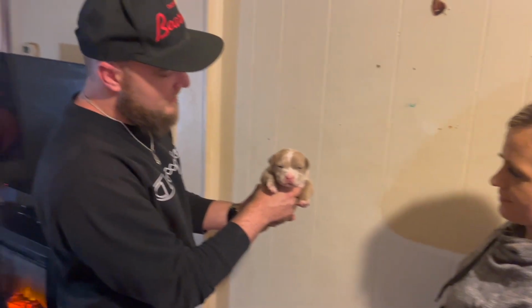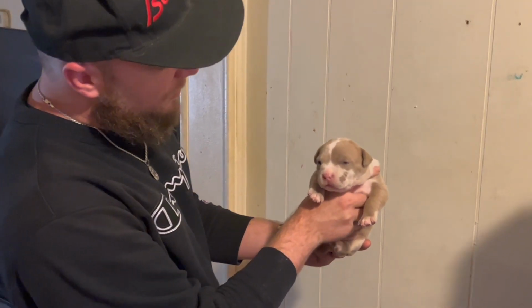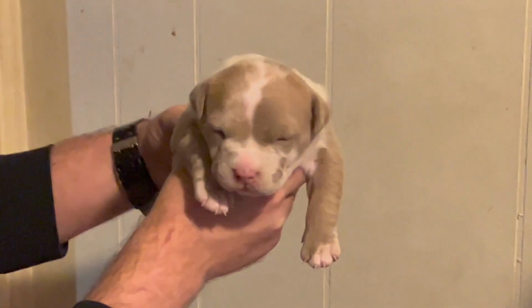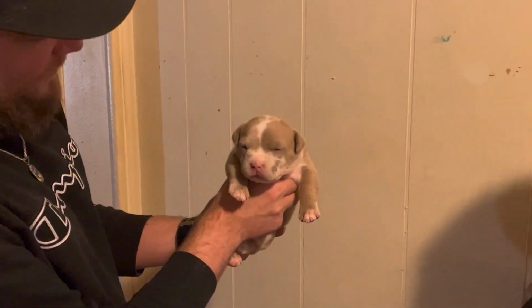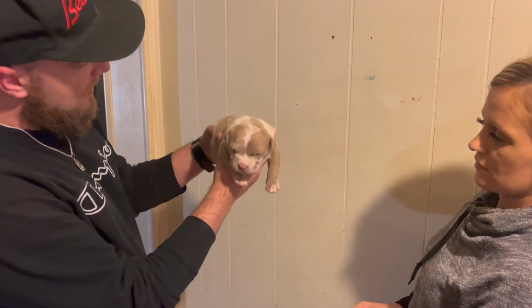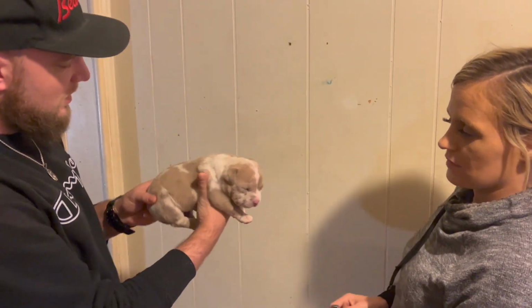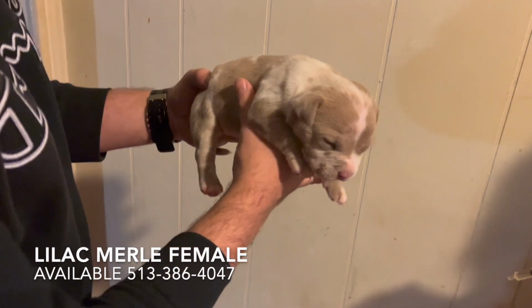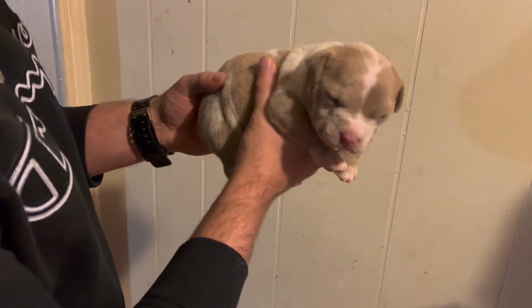Joey Savage with Transformation Kennels. We got the Rowdy Rylie and El Jeffe litter here. They're 18 days old. We're going to go ahead and start the first deworming. This is a girl. She is a merle. What color would you say that is, Sarah? I'll say platinum or lilac. Lilac and white.